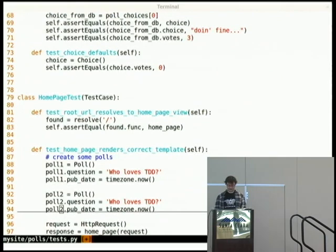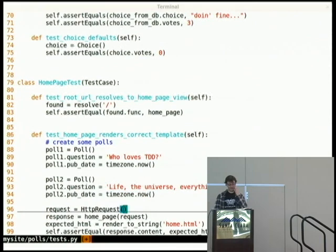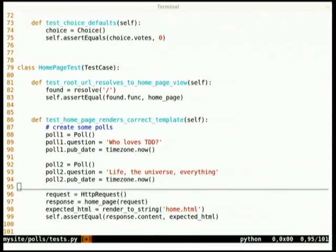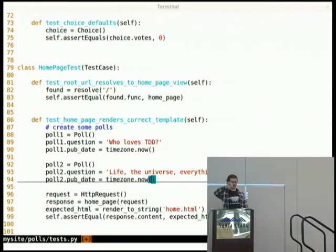Okay, poll2. So the second poll is, let's have life, the universe, everything. And that can be timezone.now as well. Timezone now is just a little thing. Django's latest version really insists that you use time zones when you're entering dates in the database. And so that little timezone function will just go, okay, what's the local time zone? Let's do it.